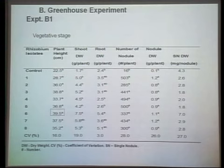But isolate 6 contributes to the highest growth of the plants, or plant height, followed by isolate 3. And you can also see that all the isolates contributed more than 30% to the plant height, except isolate 1. And then shoot dry weight also shows significance among the isolates and the control. Isolate 6, again, was the highest, followed by isolate 7, and then isolate 8.